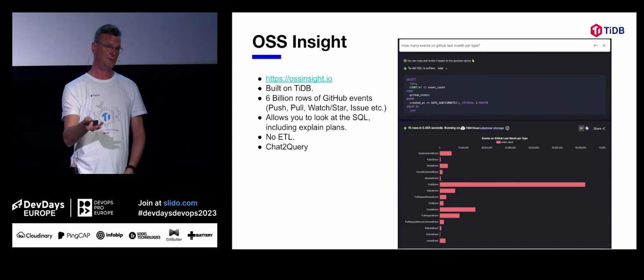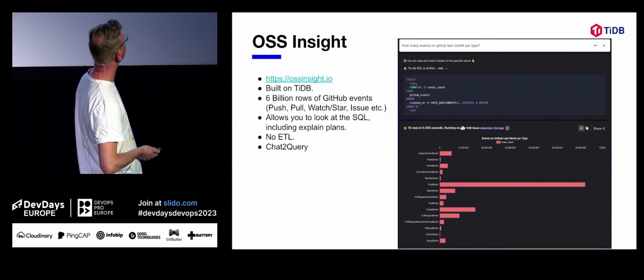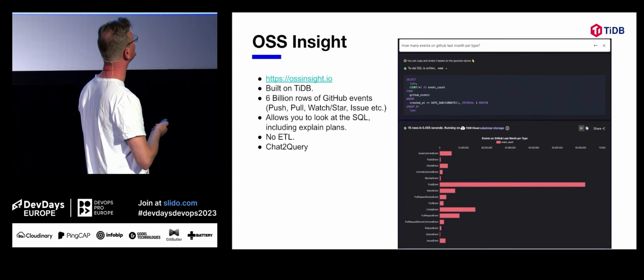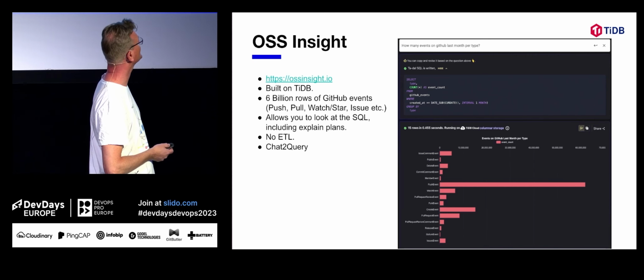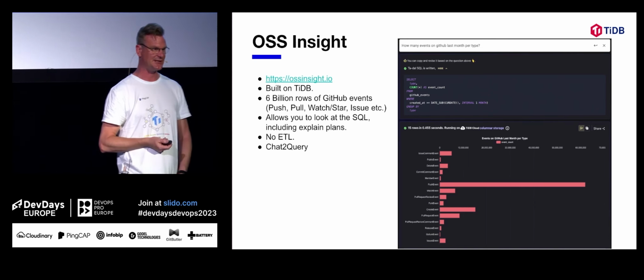We also, for a gimmick, added OpenAI's chat to query. So you can just type in, here I do, what did I ask? Yeah, how many events on GitHub last month per type? And it thinks a bit, and then it generates the SQL for that. So you don't need to type the SQL yourself. And it will execute it, and it's fairly fast: in half a second, it goes through 6 billion rows and groups them. I think that's quite impressive, actually.